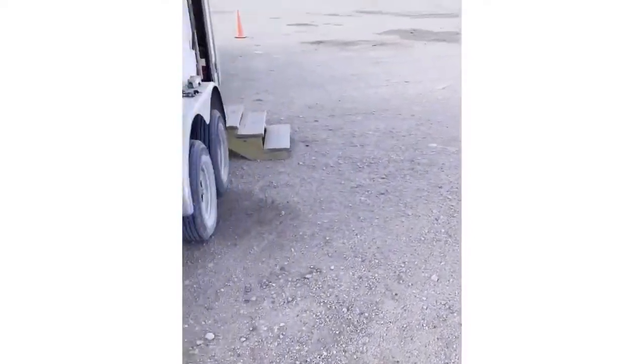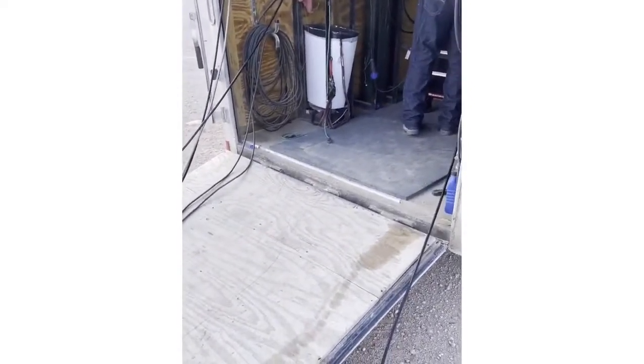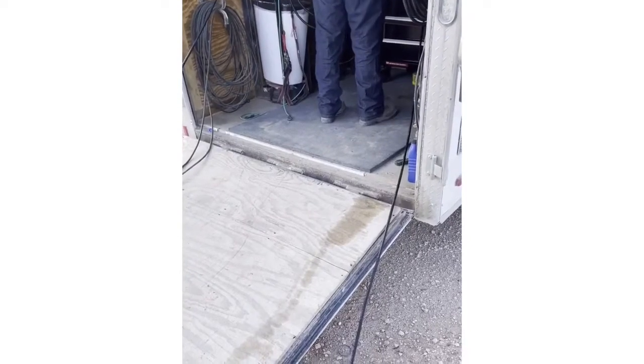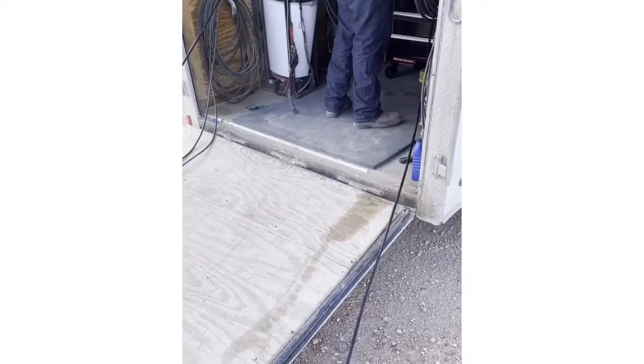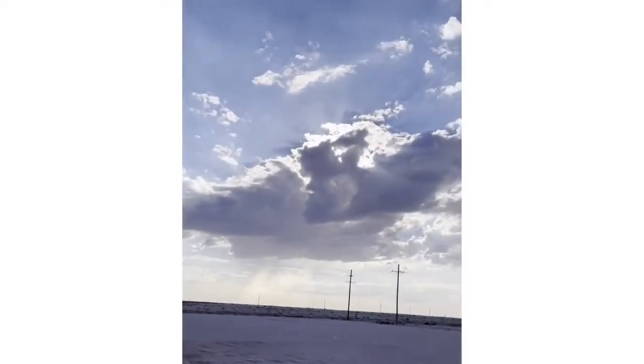Now, understanding velocities in the casing and the tubing, and some of the software that we use, it gives us very accurate depths of where these CO2 traces are entering the tubing. So, beautiful Texas morning, a little cloudy.